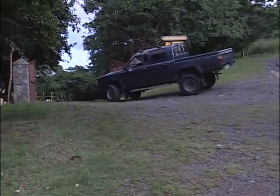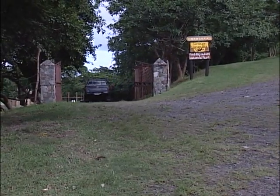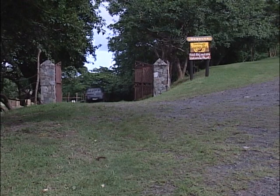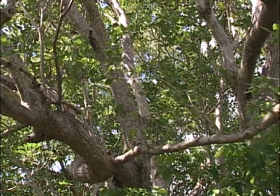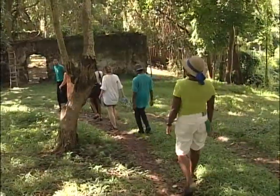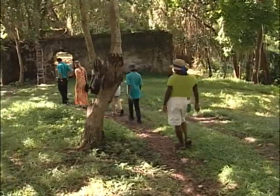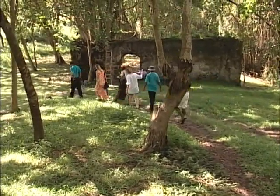The entrance to the park is located just off the main highway that forms the East Coast Road. It falls within the coastal component of the Mabouya Valley Development Project that seeks to provide sustainability for the residents and the environment. The MVDP is the government organization responsible for developing and operating the park.